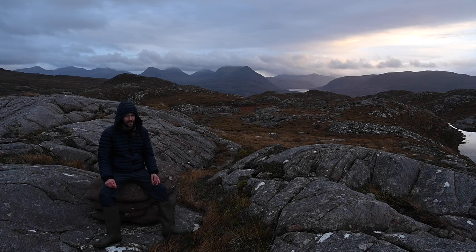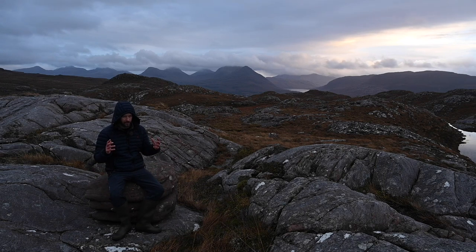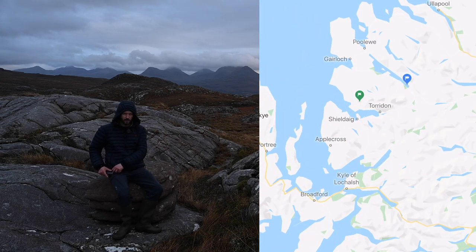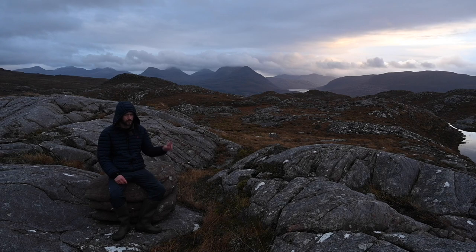I decided to come back out and just see what else I could get just before the light finished today, because I really wanted to get something else. And I've come to this really, really remote location, which I'll show you on the map, which is just here. And there's literally, I don't think there's anybody around for miles. And the solitude of this is just so spectacular. I love it so, so much. As you can see, just behind me there, we're gonna get a really nice light show.